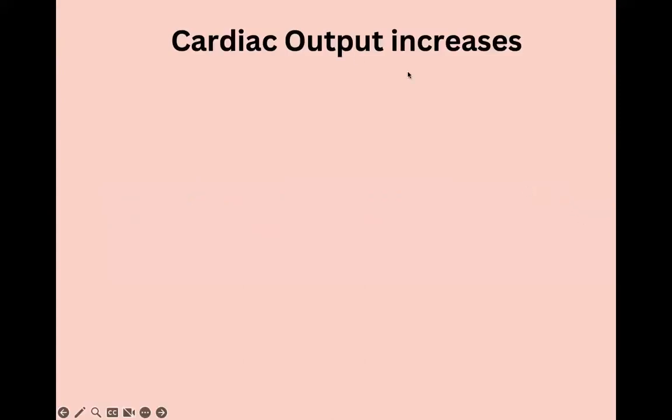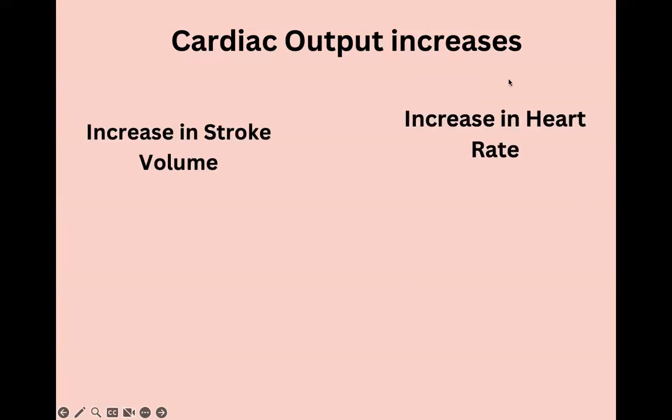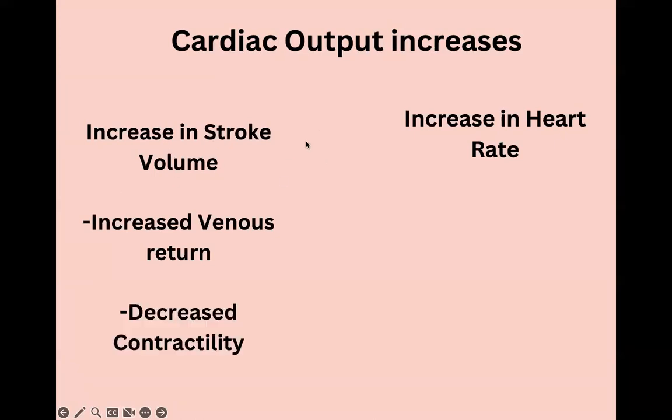So cardiac output increases, right, during exercise. This happens due to two things: an increase in stroke volume and an increase in heart rate. Both are brought upon by the increase in sympathetic activity. Okay, so the increase in stroke volume happens due to two things: increased venous return and decreased contractility.